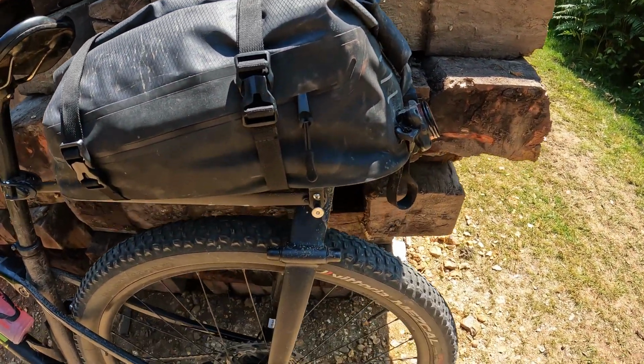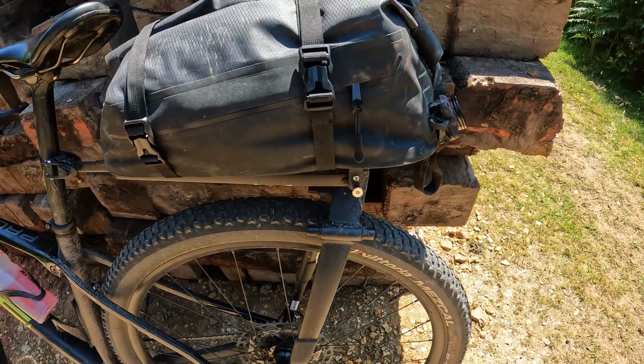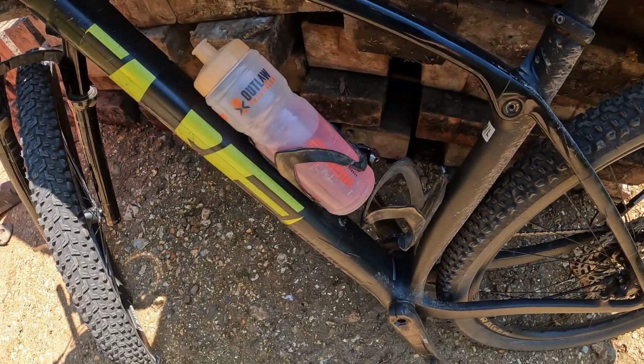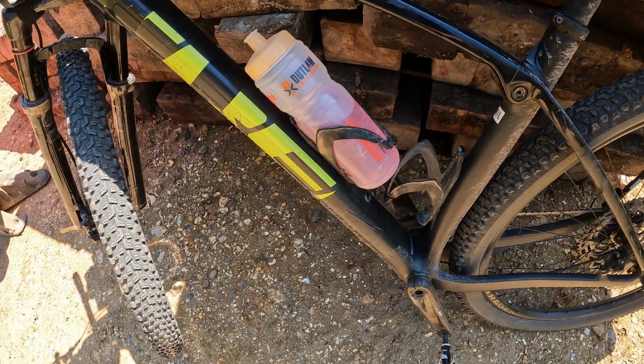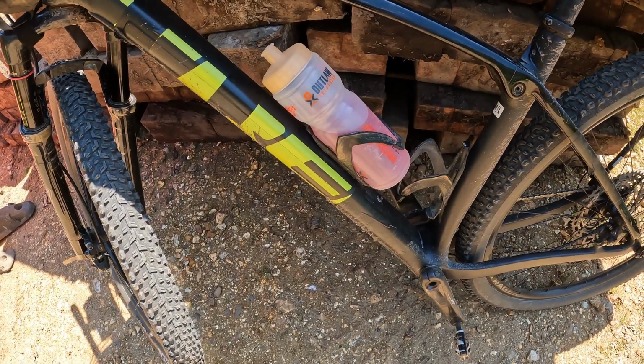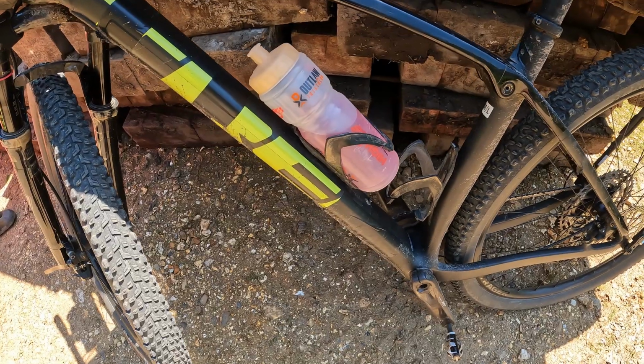I might have to add another little rear light down here as a backup just in case it runs out of battery. Otherwise just 2 bottle cages which I'll use for my bottles, which will have carb mix in, and I'll keep a hydration bladder in my vest for pure water.